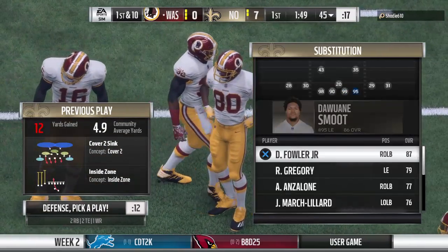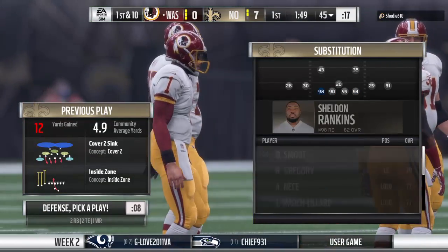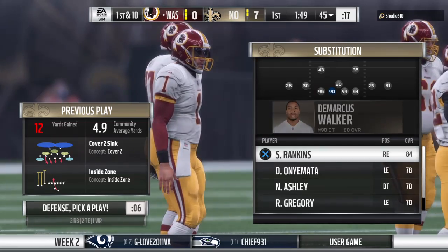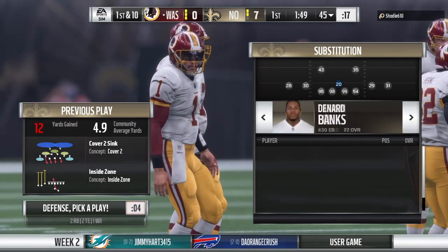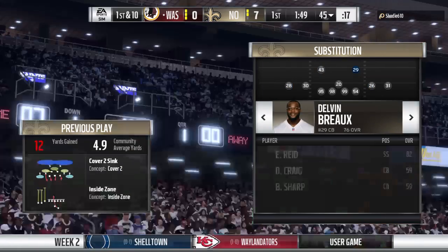Now we'll get our first update of the afternoon from the Meadowlands. And an early advantage in that one for the Giants. Remember to keep an eye on the ticker, of course, at the bottom of your screen for updates on that game and others around the NFL.